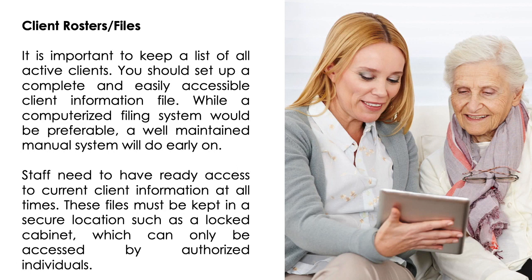Let's talk about client rosters. It is important to keep a list of all active clients. You should set up a complete and easily accessible client information file. While a computerized filing system would be preferable, a well-maintained manual system will do early on. So typically you would have a binder of all the clients that you're providing services to. At first, you can have it printed out, and whatever happens, you can hand that over to your on-call person if you're not in charge of that.